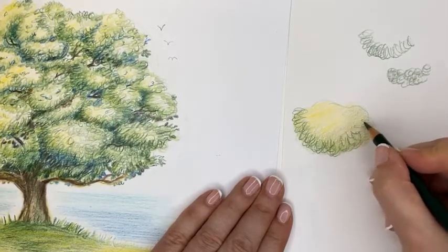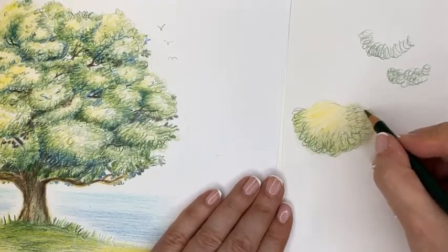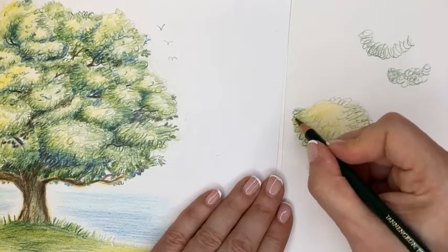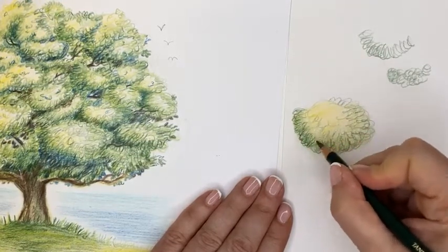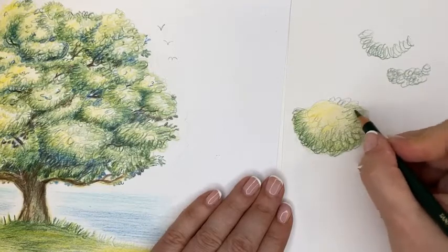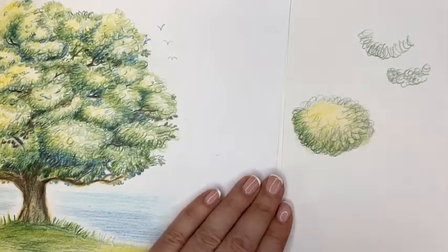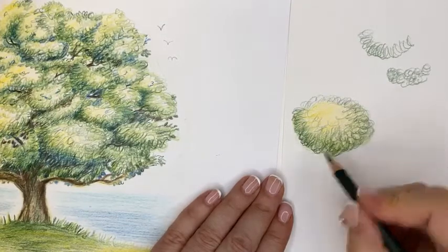I'm coming in to that section where I've got that light green already there, and I'm just going softer and softer as I get into that yellow area. Softer and softer. I'm coming around the top a little bit. I'm just messing it up, and then I'm using a blunter edge of my pencil to go even darker, push down a little bit more. And that's what gives us that bushy shape. We'll add in some details into the yellow later on, but for now, all we're doing is working into that section to make it look like a bushy, leafy, full branch of leaves.